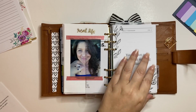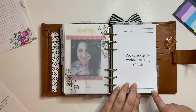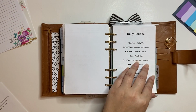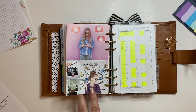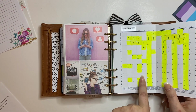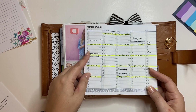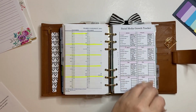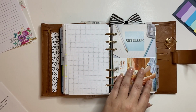Okay, then I have another vellum. Again, this is part of the Tool and Twine Co. freebie. I have my daily routine. You have a photo collage for my Instagram social media site. It has my social media top tab, has all my Instagram posts when they're scheduled and how many I post. On the other side is my YouTube uploads, and I number them so I know what is going on when. I have my social media growth tracker, and then we get into the reseller portion.